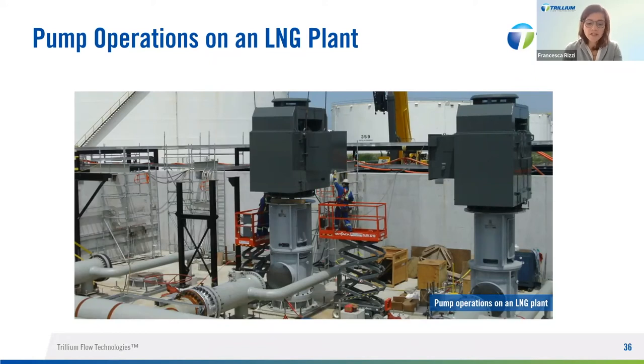In the next slides, we will approach Trillium pumps portfolio, focusing on where our pumps can serve LNG services with their available wide range and premier legacy brands. Here we can see the installation of two API 610 VS6 pumps. Pumping elements have been already positioned, and for each pump is visible above ground the light gray discharge head, topped by the motor bracket supporting the dark gray motor box.